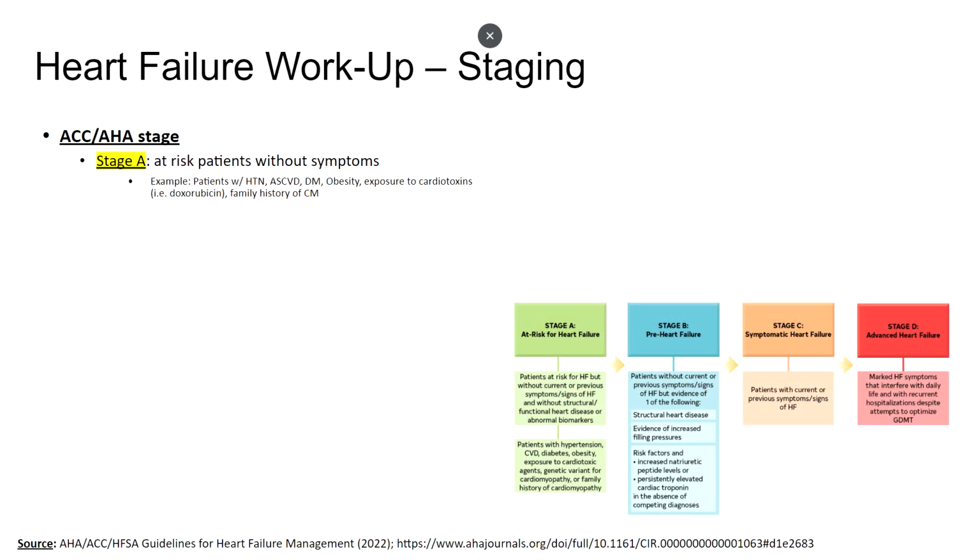Starting with ACC/AHA stage A, these are patients that have predisposing conditions to heart failure such as hypertension, ASCVD, obesity, or diabetes, but no overt diagnosis of heart failure and no evidence of cardiac strain on imaging or blood work.